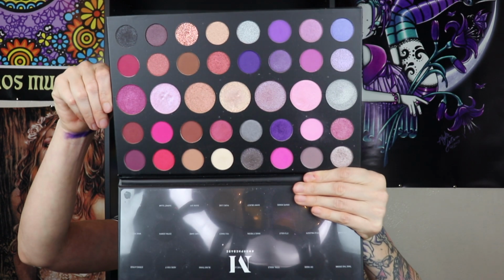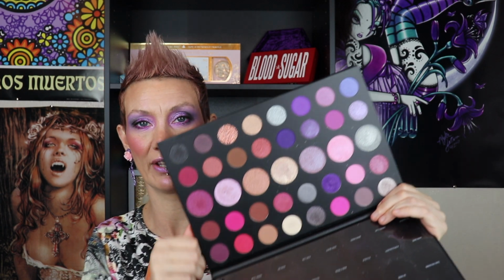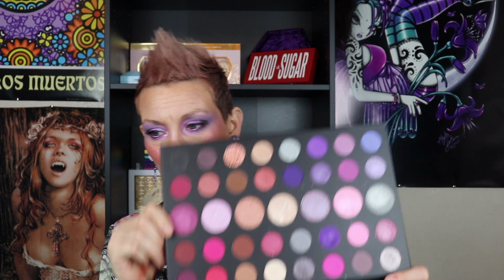This is the 39S Such a Gem palette by Morphe. I love this palette. It's not going anywhere. I don't consider this a purple palette, so it wouldn't be in my battle of the purple palettes, but well, maybe. It's just so pretty, and it has so many awesome colors. This is really a go-to palette if I want a pink or purple look, but at this point, I have so many pink and purple palettes. It's crazy how many pink and purple palettes I have, but they're not quite like that one. And honestly, some people don't really like big palettes with a lot of colors, but I do. I love having a lot of options.